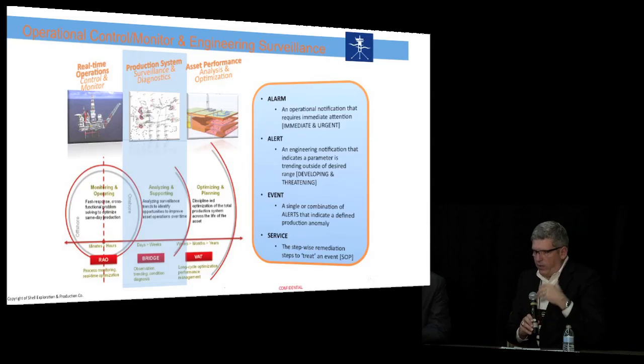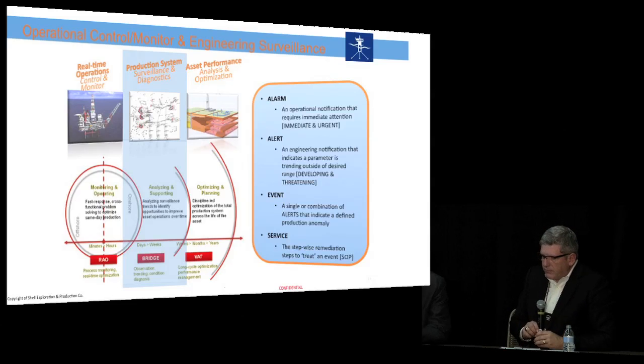So this is how we have approached the solution, to make sure that it wasn't just about analytics, it wasn't just about surfacing alerts, but it was also about clear roles and responsibilities and standardizing the actions to remediate those threats.